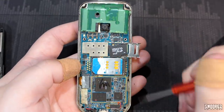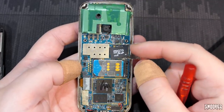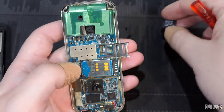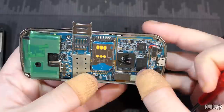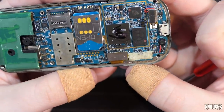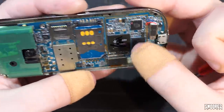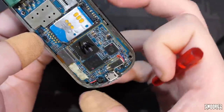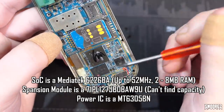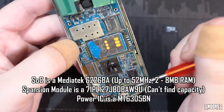And there it is. The 2GB micro SD card, which comes up as 4GB for some unknown reason. I don't think this is required to run the phone. It shouldn't be, but we'll see. As we can see here, there's actually a couple of chips on here. We've got one that looks like a MediaTek MT6226BA. I'm pretty sure that's what it is. We've got an expansion module just there, a MediaTek probably power IC just there as well. But I will take photos of all these and make sure that I let you guys know what exactly these are during editing and stuff.